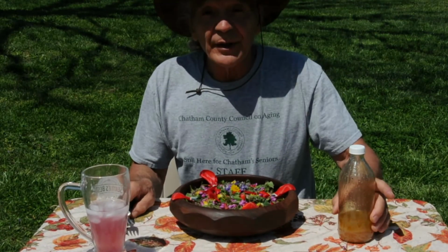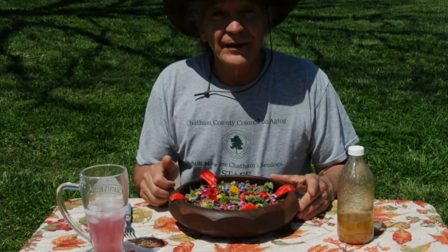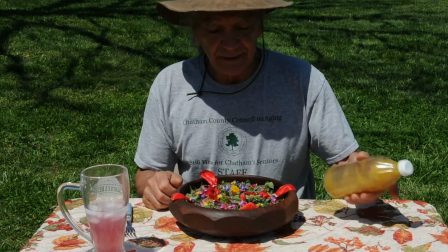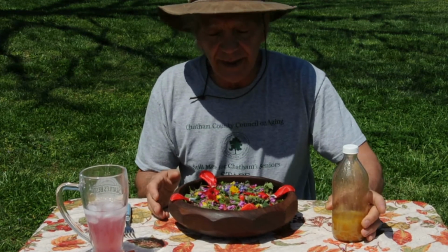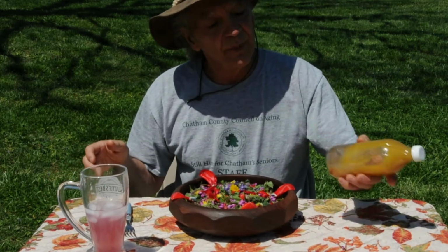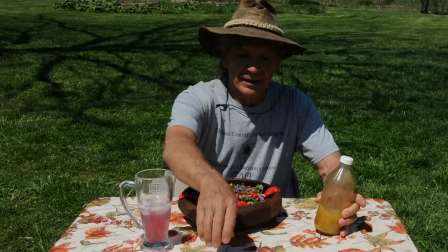Well, after all that hard work of gathering and cleaning and getting things together, now's the best part. Now I get to eat my lunch. And I hope you guys get a chance to try this at home. A 100% wild edible salad, a nice wild edible drink, and a homemade vinaigrette. You can't beat this for a lunch. I hope you get a chance to try this at home. Bon appetit.